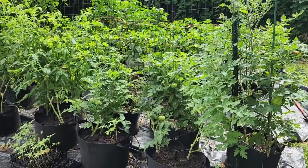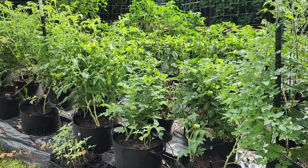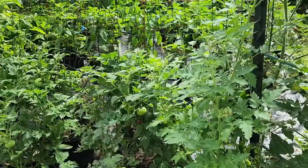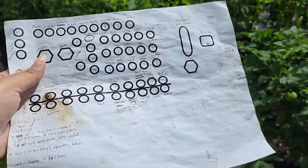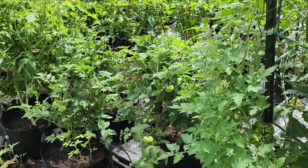It's going to be a lengthy one, just FYI. I'm going to go through all the different varieties and show you what it is that I have growing here right now. So stay tuned for that, and let's get into it. Because I don't have my plants marked, I do have my original garden plan here, which has seen better days. You can tell how dirty and gross it is, but it'll give me a little bit of help in letting you guys know what it is that I have planted here.